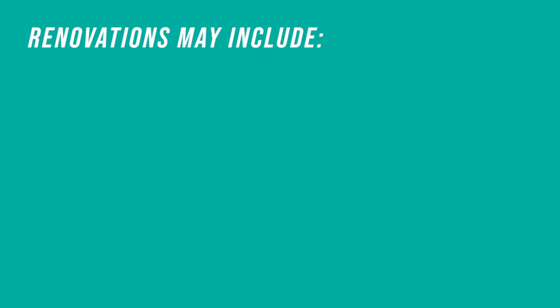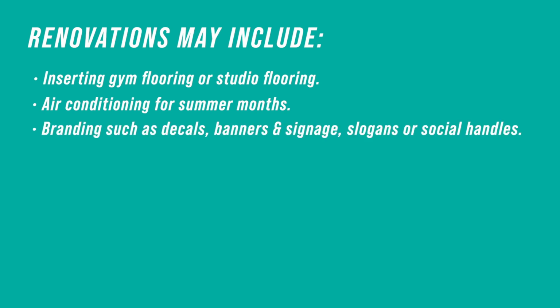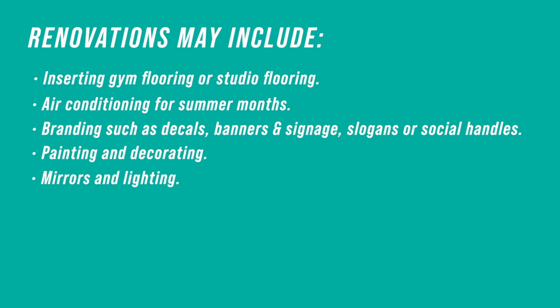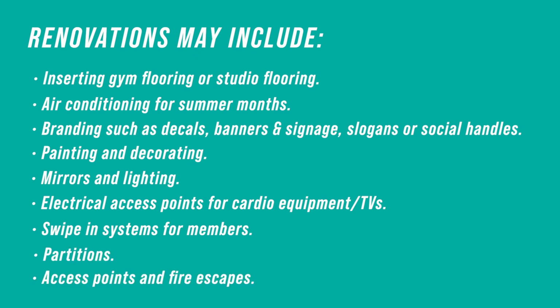Along with style of building is renovations, which is determined by a gym model and the condition of the venue. Renovations may include inserting gym flooring or studio flooring, air conditioning for summer months, branding such as decals, banner and signage, slogans or social handles, painting and decorating, mirrors and lighting, electrical access points for cardio equipment or televisions, swipe-in systems for members, partitions, access points, and fire escapes.